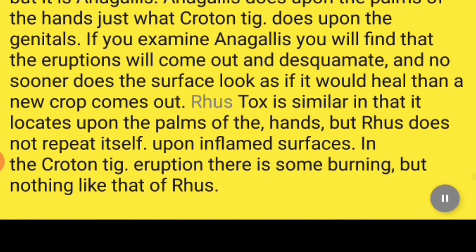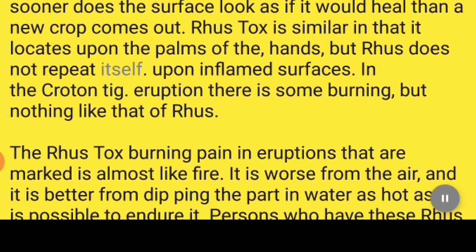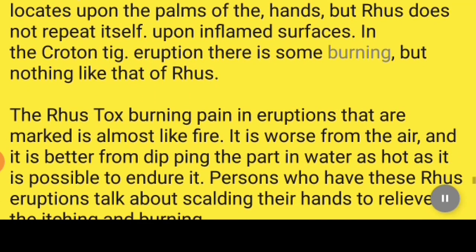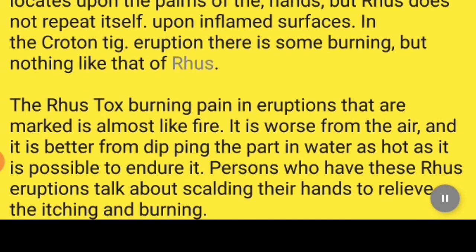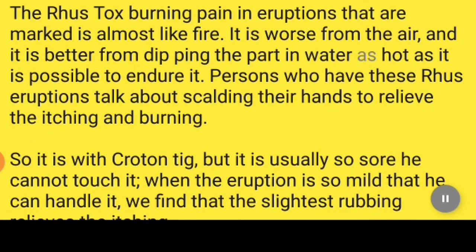Rhus tox is similar in that it locates upon the palms of the hands, but Rhus does not repeat itself upon inflamed surfaces. In the Croton Tig eruption there is some burning, but nothing like that of Rhus. The Rhus tox burning pain in eruptions that are marked is almost like fire. It is worse from the air, and it is better from dipping the part in water as hot as it is possible to endure it.